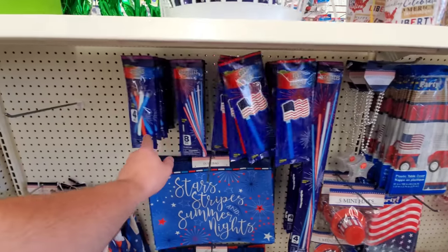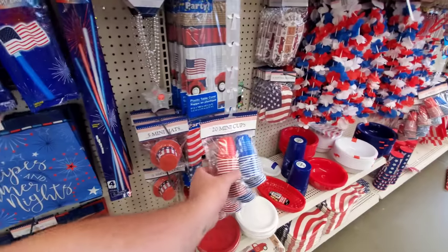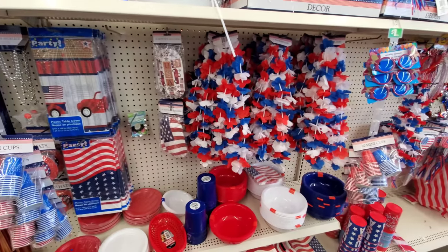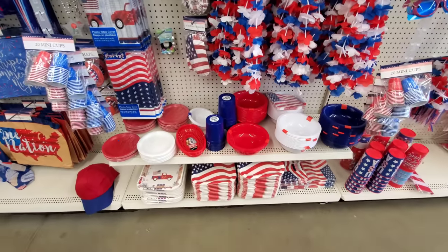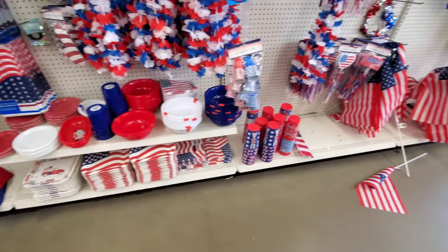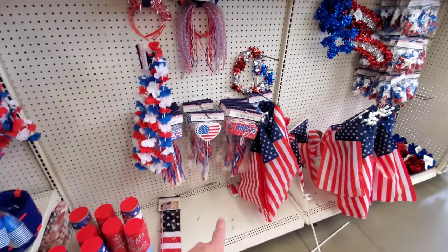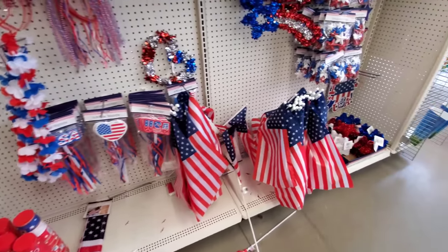These are great. We had a lot of fun with these last 4th of July at my cousin's house. They're little mini hats, little shot glasses, table covers, hot dog holders. They got what are these, Lays? I like the bowls too. The candy dishes are nice, and paper plates for if you're having a party. Patriotic cups, we don't need any more of those. Little foam ones. USA. A lot of flags.